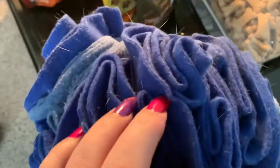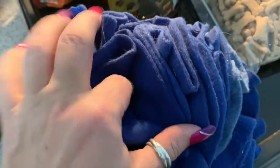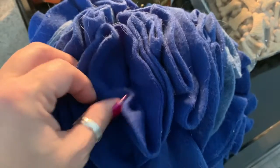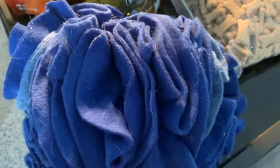Recently, I made some snuffle balls for them to play with while I work. Gives them something to do. You take treats or kibble, and this is just fleece that are cut up into circles and zip-tied into fours, and then zip-tied together. It has these little cubbies and you just stick kibble.